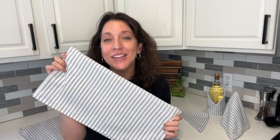Hi, I'm Kayla with WTI, and whether you're looking for a cloth napkin for a formal event or for everyday use, this gray striped cloth napkin from INFEI is absolutely beautiful.